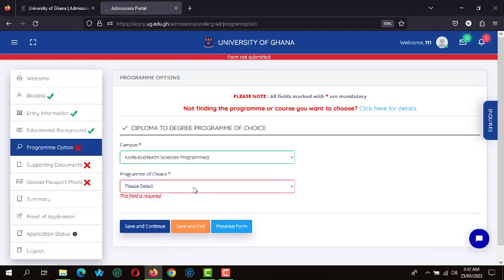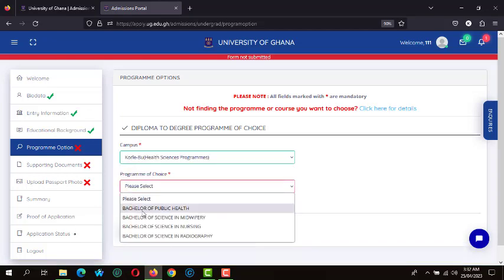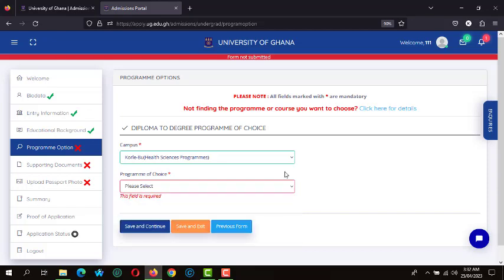We move on to the Kolebu campus, and we have the Bachelor of Public Health, the Bachelor of Science in Midwifery, the Bachelor of Science in Nursing, as well as the Bachelor of Science in Radiography. So if you have a diploma in these fields, you can apply to do your top-up degree at the University of Ghana.